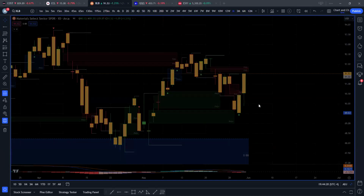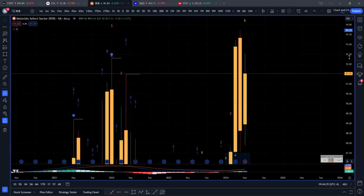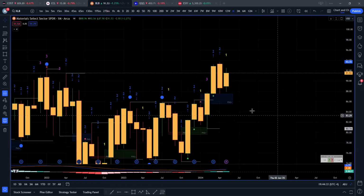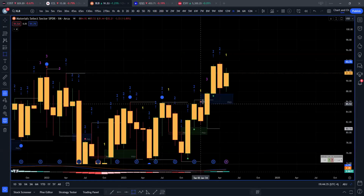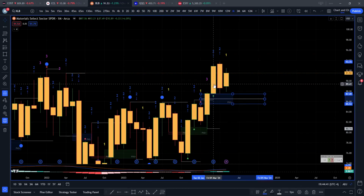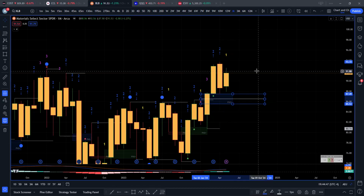So XLB is not one of the popular ones, materials, but what I like about it is that one, we've been respecting this structure-breaking fair value gap, broke structure to the upside, and market structure, even with this bearish two up candle, market structure is still to the upside, right?